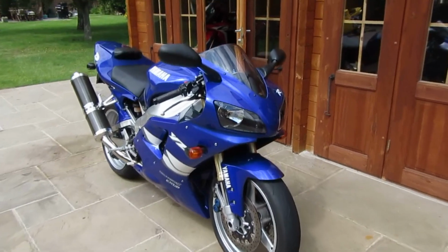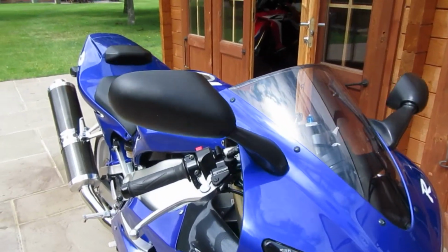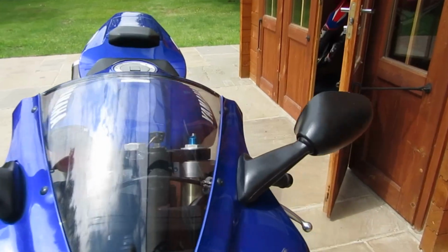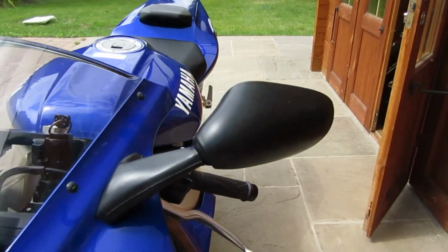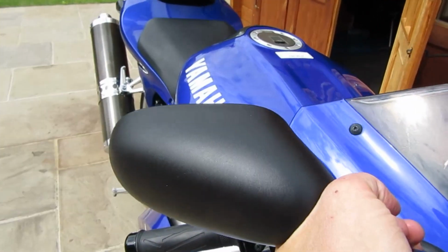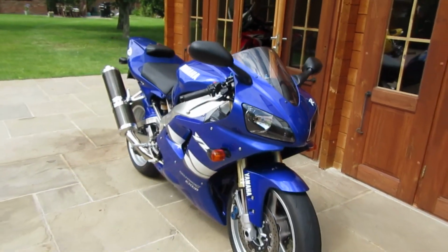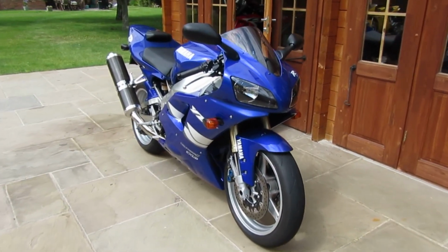So we'll start with the nose, or the front end of the bike, and the first obvious thing is both the mirrors are absolutely spot on. No scuffs or scrapes on the mirrors, and these are original folding Yamaha mirrors, so if you need to get the bike down a pathway or through a doorway, that eases things.